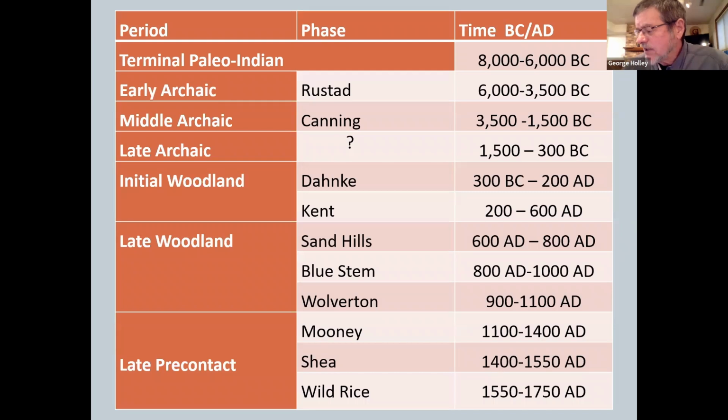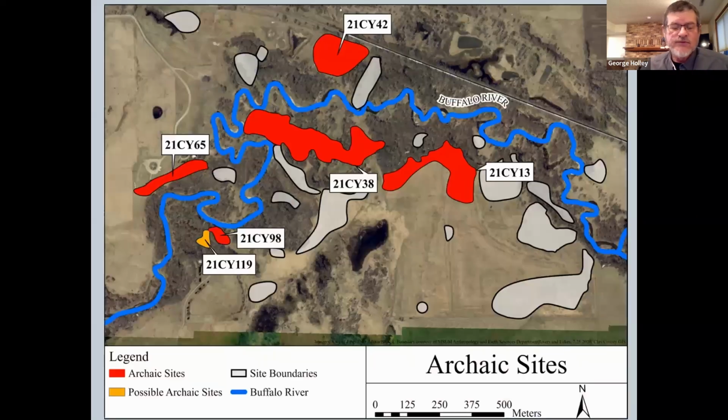The sequence that I derived from this work and other work in the central part of the Red River Valley, it's pretty elaborate. I'm not going to go over it. But it's important to realize that basically from early Archaic times into late pre-contact, there's evidence for all of this occupation in the Science Center. I'll briefly go through the sequence.